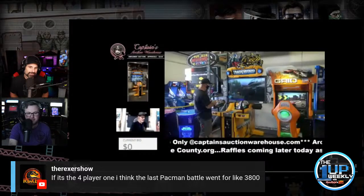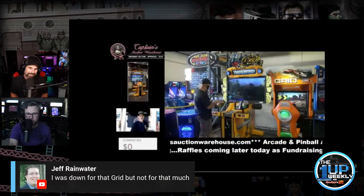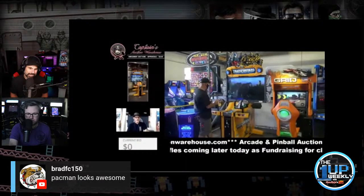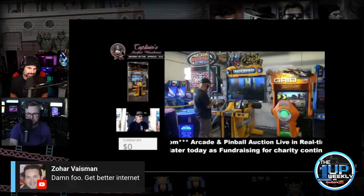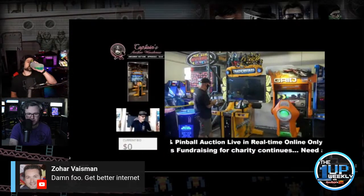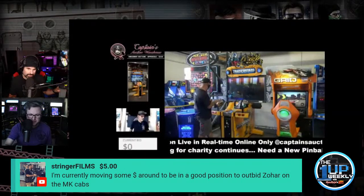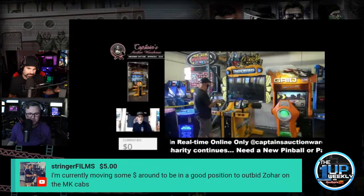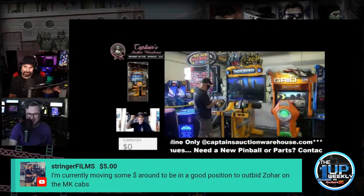So this Transformers one, I'm gonna say it's a fairly modern game. Number 122 right here, I'm gonna say it's gonna go for two grand. What do you guys say on this one? LCD monitor, I believe, 42 inch. I'm thinking $2,000. We got a super chat from String of Films. He says, "I'm currently moving some money around to be in a good position to outbid Zohar on the MK cabs." All right, very nice. Thank you for the super chat.